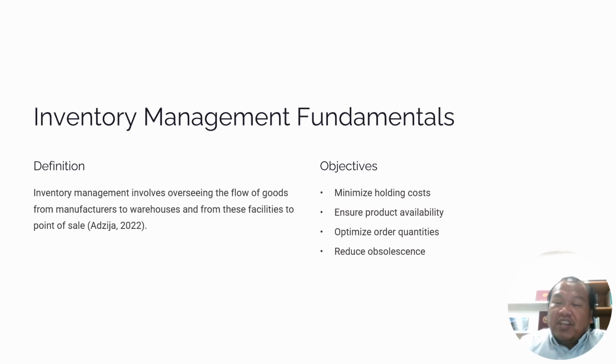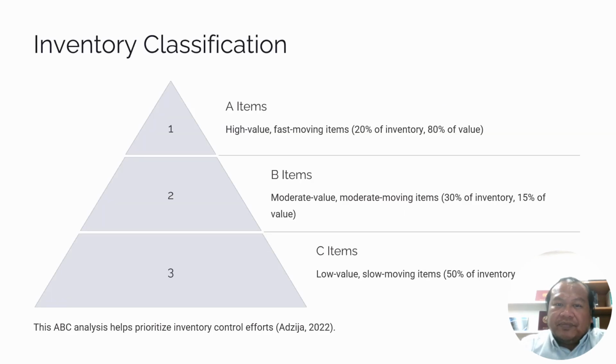Customer complaints for the delay of delivery, that's one of the holding costs. Or spoilage, another holding cost. Okay. Ensure product availability. That's very good because we want the products to be available when they're being ordered. Optimize order quantities and reduce obsolescence. Obsolescence. That means reduce spoilage.